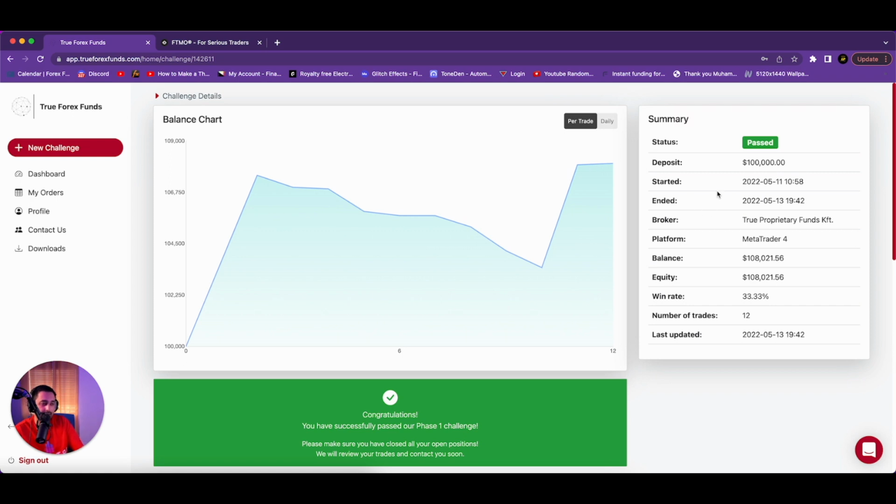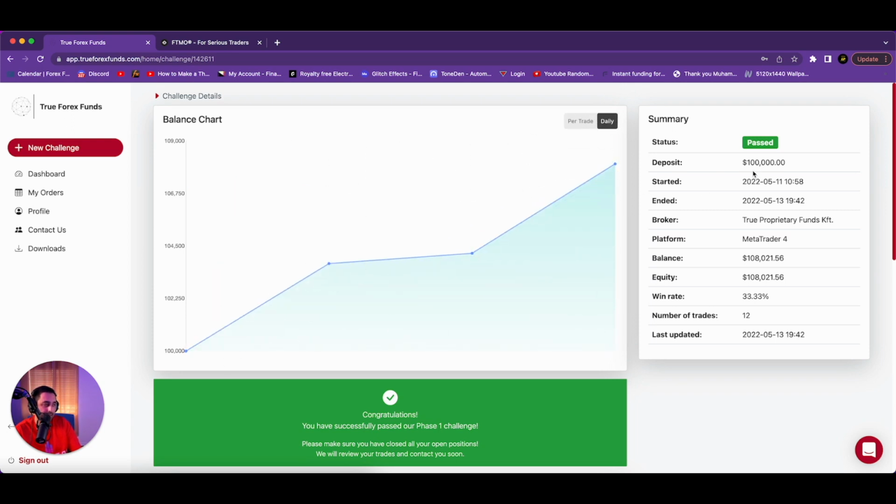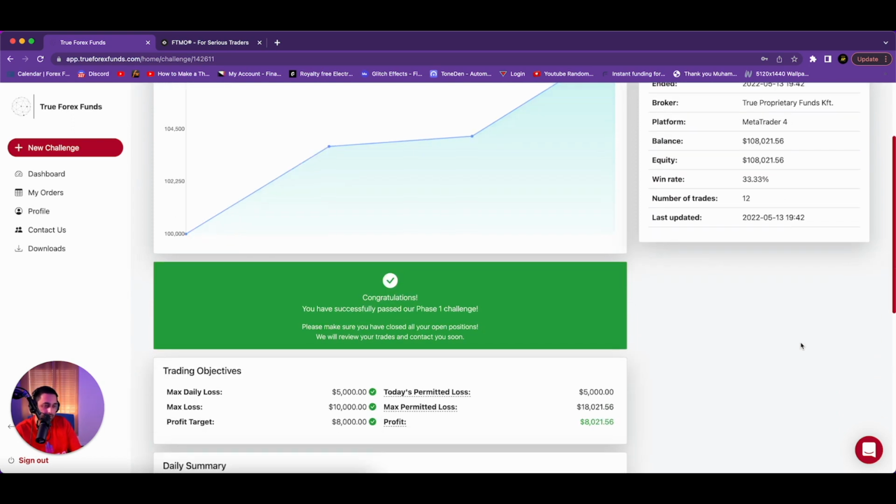If you go to account status, it's not bad. It's okay. There's a decent dashboard that gives you your equity graph there, when you started, your initial deposit, things like that. That's when I started, that's when I ended. Finished it pretty quickly. I'm not sure if they have MetaTrader 5, but I just used MT4. Win rate was 33%, no big deal. And that's it, pretty standard.